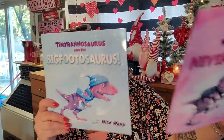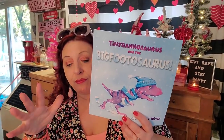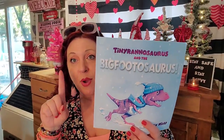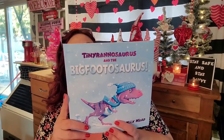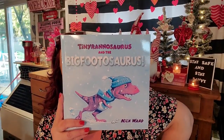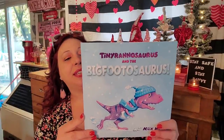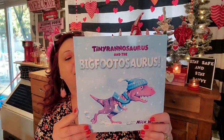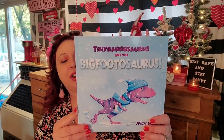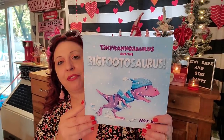They're not the same, but they're obviously correlating stories. This whole variety of books came in one box. And this says Tyrannosaurus and the Bigfootosaurus. I'm not scared of silly Bigfootosaurus, roared Tiny. Little does he know that silly Bigfootosaurus isn't scared of him either, and he might not be very far away. Another brilliant Tiny adventure with the best-selling Tyrannosaurus Rex and his little dinosaur friends.